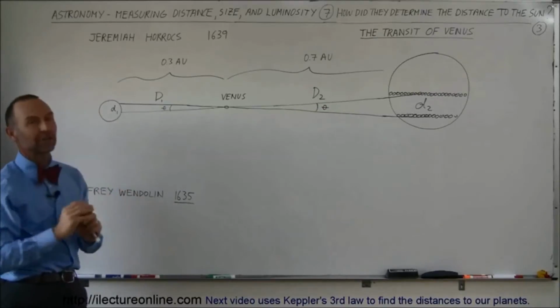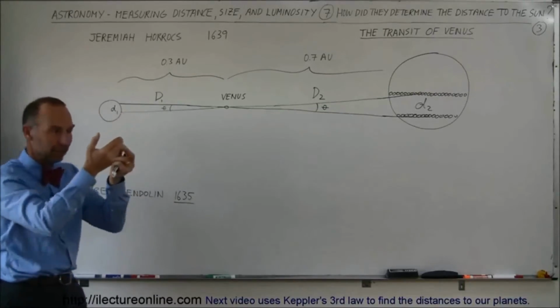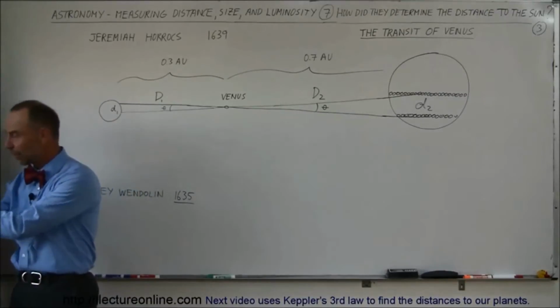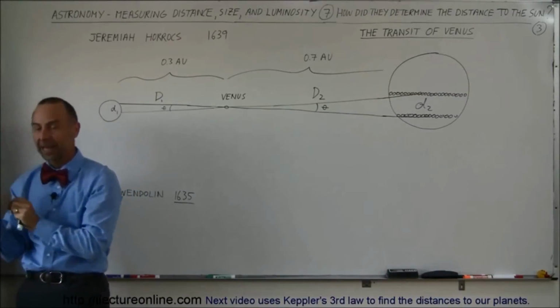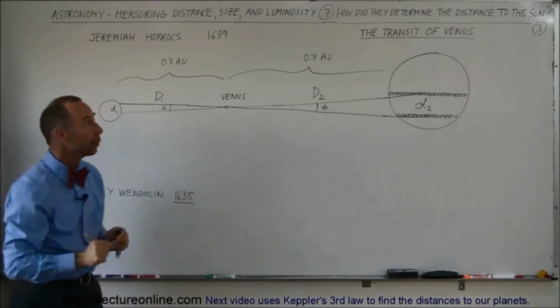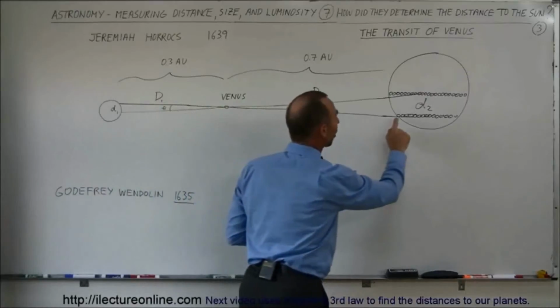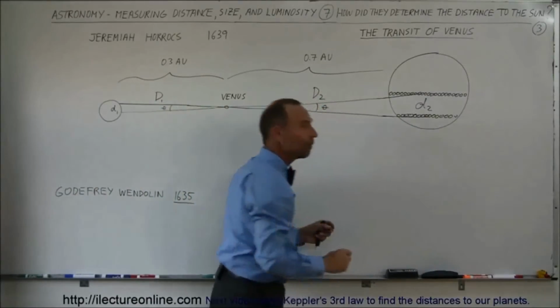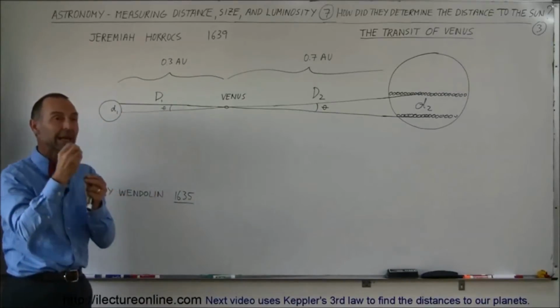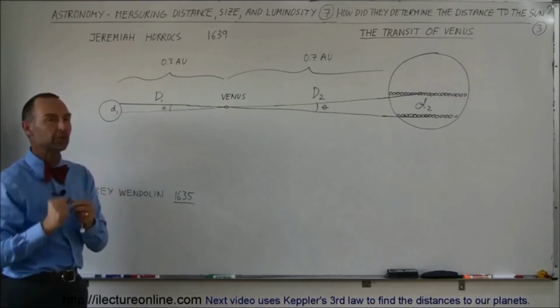So in 1639, Jeremiah Horrocks actually witnessed it through a telescope. Of course, he didn't look through the telescope. Bad idea. He allowed the light of the sun to go through the telescope onto a piece of paper, and he could then see the disk of the sun, and he could see Venus traveling across the disk. And he actually measured the time it took Venus to go across the disk. But that wasn't really important yet at the time, because he was the only one who actually took data of that particular transit.